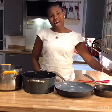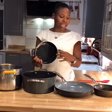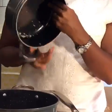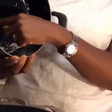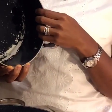Next, we're going to look at coated pans. So these are like non-stick pans. First on our list is this one. As you can see, it's got a few peelings in there, and it's a common phenomenon with non-stick pans. This is a Teflon coated pan.